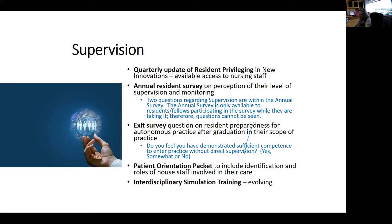ACGME is very supportive of simulation training in safe environments where there is interdisciplinary engagement. So not only the programs and the residents themselves, but nursing, anesthesia, respiratory therapy, that interdisciplinary approach. And so we have a beautiful simulation center over at OSU across the river. If you haven't had an opportunity to take a tour, it is capable of handling a lot of interdisciplinary simulation training. Many of your programs have probably been over there in the last couple of years to do some simulation training. So again, this is something that's evolving, and we are hopeful for a more interdisciplinary approach to simulation training.